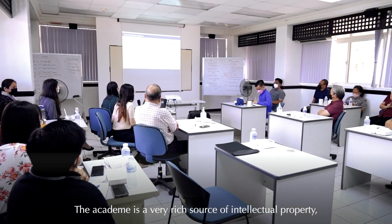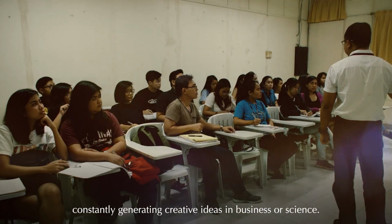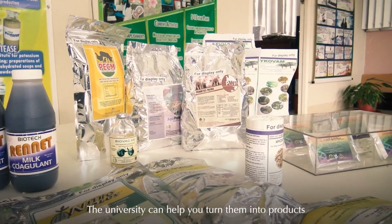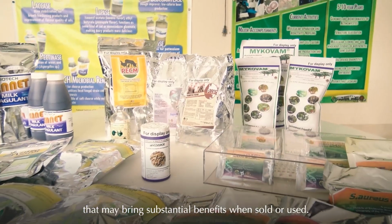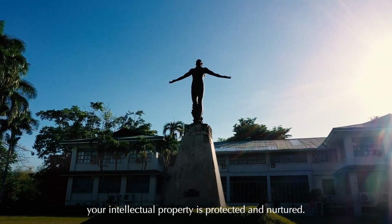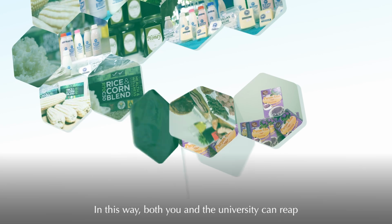The academe is a very rich source of intellectual property, constantly generating creative ideas in business or science. But they don't need to remain as ideas. The university can help you turn them into products that may bring substantial benefits when sold or used. Here at UPLB, we make sure that your intellectual property is protected and nurtured. In this way, both you and the university can reap economic returns from their commercialization.